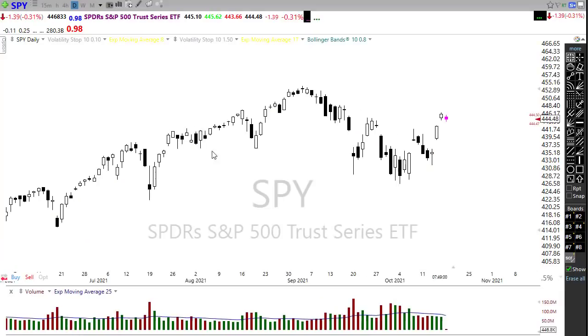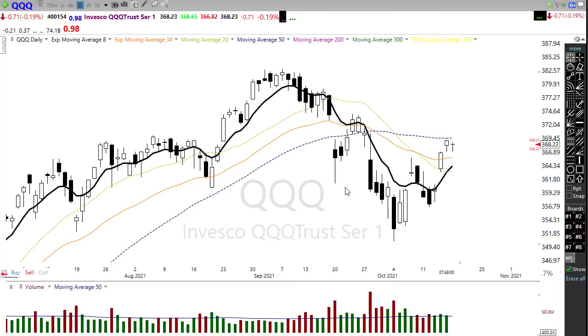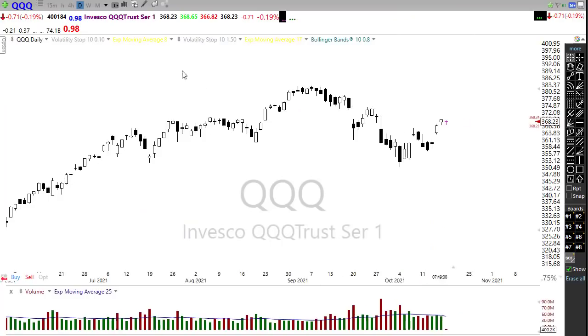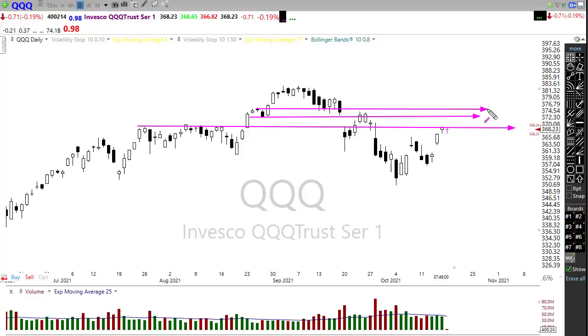How about the Qs? Well, QQQ, still struggling here just a little bit. If we take a look here first, we're still underneath our 50-day moving average, and notice that 50-day moving average is still in decline. So this is going to be an important day for QQQ. Will we push through or will we fail at that 50-day moving average? And let's keep in mind, we have not only that 50-day, we have a pretty significant level of price resistance in that chart, and then as we go up, we still have those additional levels that we will have to deal with as we try to push through.